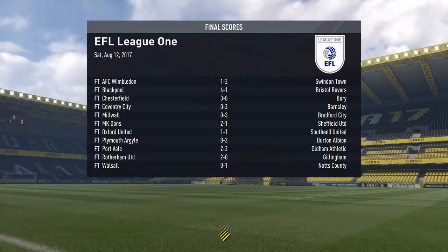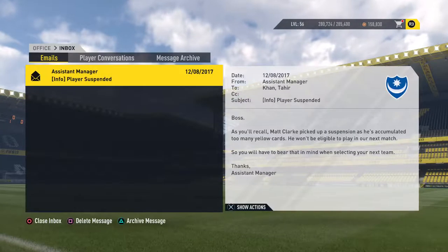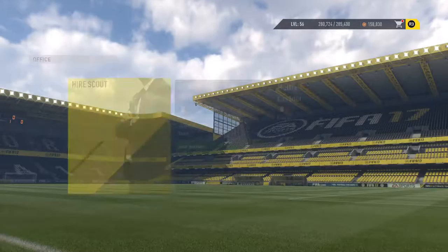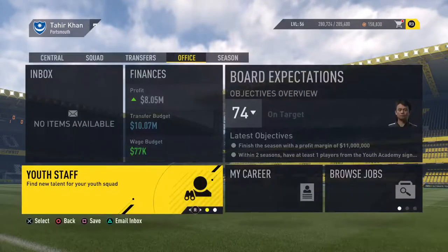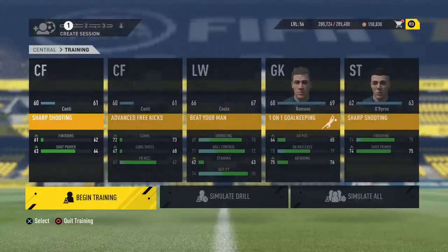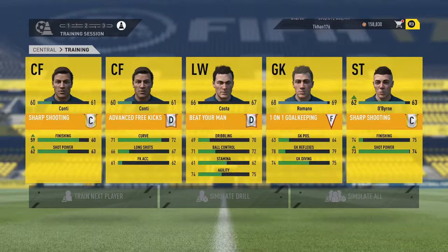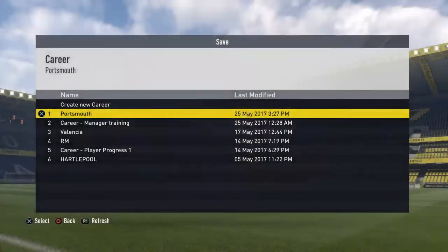English Football League 1. AFC Wimbledon 1, Swindon Town 2, Blackpool 4, Bristol Rovers 1, Chesterfield 3, Bury 0, Coventry City 0, Barnsley 2, Millwall 0, Bradford City 3, Milton Keynes Dons 2, Sheffield United 1, Oxford United 1, Southend United 1, Plymouth Argyle 0, Burton Albion 2, Port Vale 2, Oldham Athletic 2, Portsmouth 1, Rochdale 0, Rotherham United 2, Gillingham 0, Walsall 0, Notts County 1.